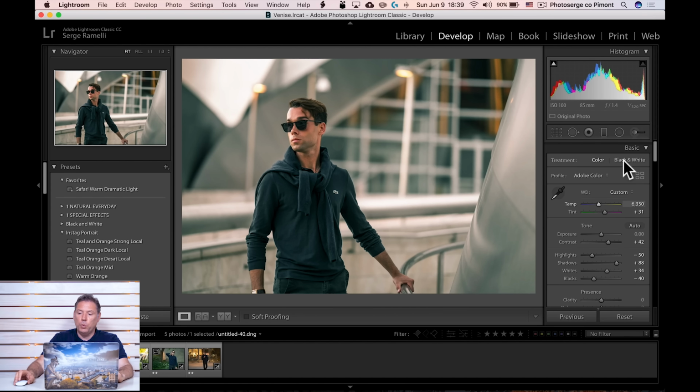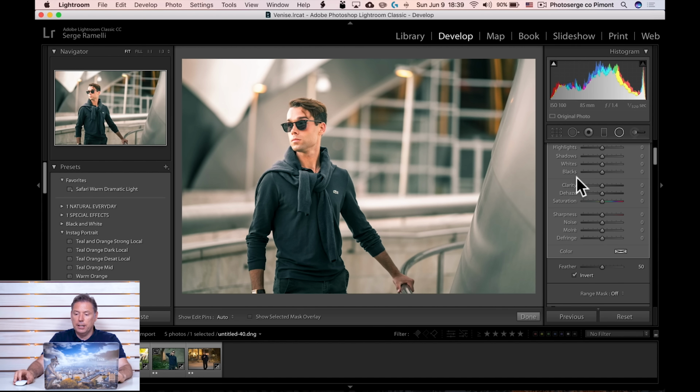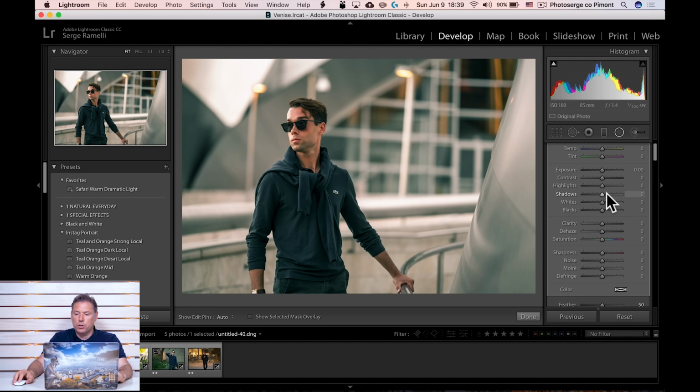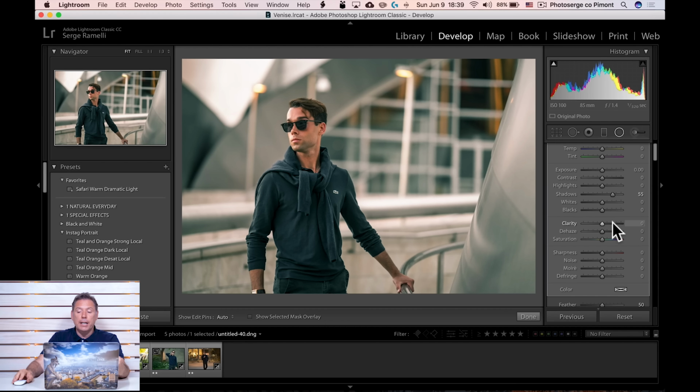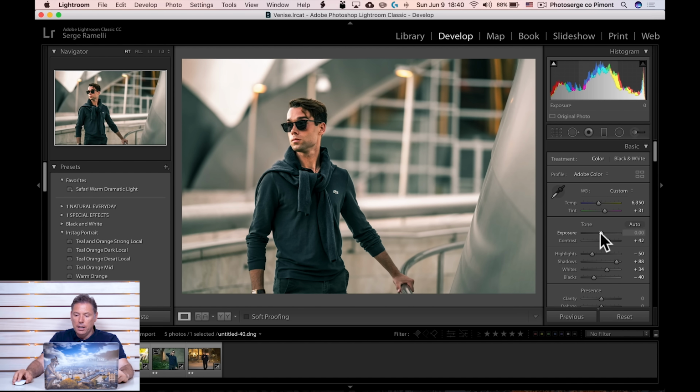So what I'm going to do on this one is take this radial filter, go over his skin here, and double click. I'm not going to add exposure, I'm just going to add some shadows, and I'm going to add some clarity. Now warning, I'm only adding clarity if I'm doing this to a man, not to a woman. It works great, especially with young people that have great features. So I'm just going to open up the shadows and add some clarity on his skin. Voila. And then maybe lower the exposure, boost the whites. And that's one look that you can go for.